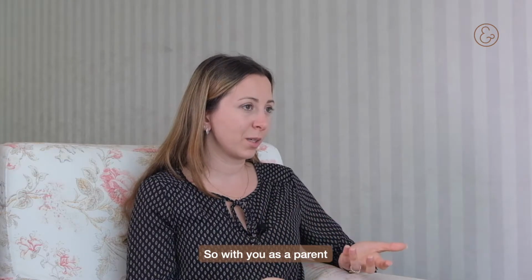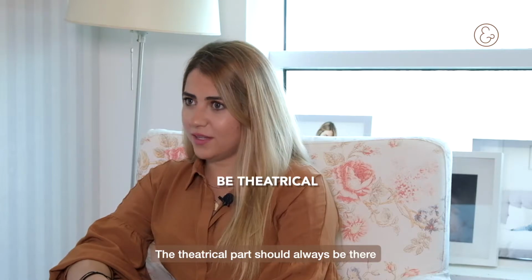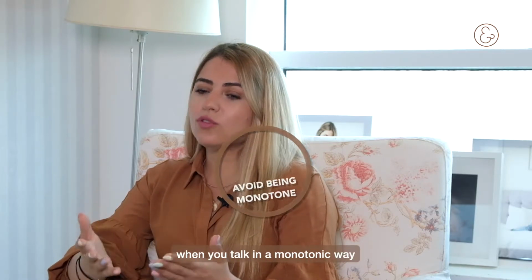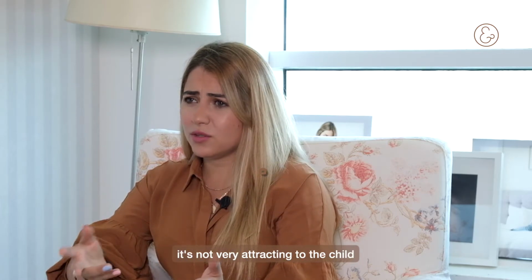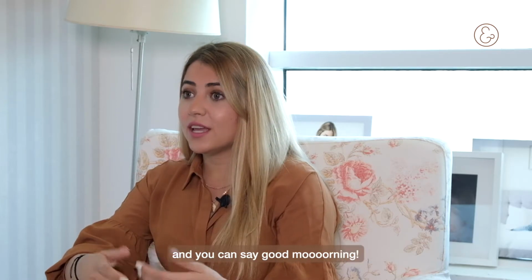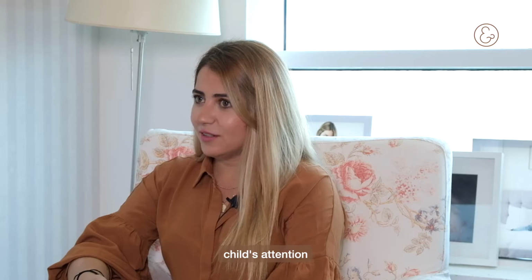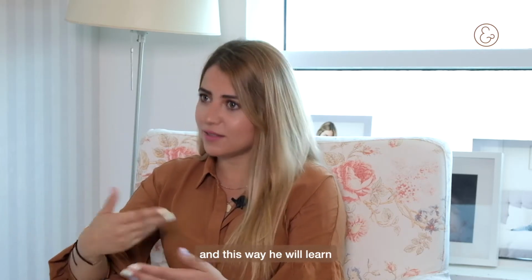So with you as a parent, how can you experiment with tonality to help them develop speech? The theatrical part should always be there. Sometimes talk in a loud voice, emphasize things. When you talk in a monotonic way, it's not very attracting to the child, so he might just not be interested and might not look. But if you are saying good morning, you can say it with different tones. This way, you will attract your child's attention and he will listen to you, to see what you're saying, and this way he will learn.